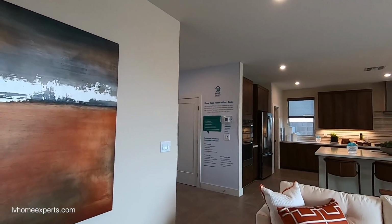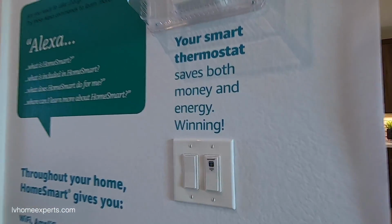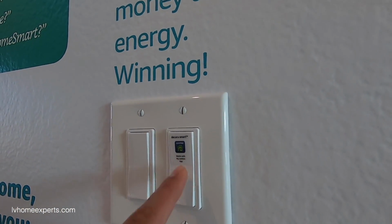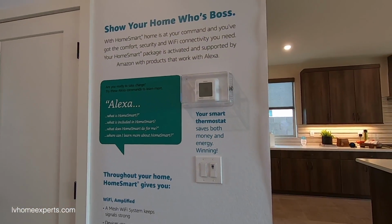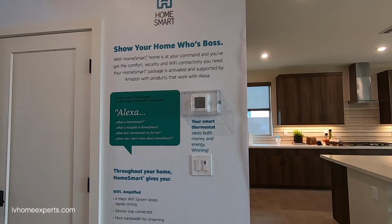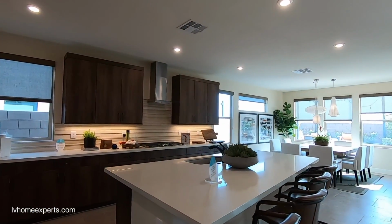A couple things with the smart home device here. You do get a couple of these switches. These are the Wi-Fi switches. So if you are ever out and about, you can actually control those switches. Okay. Also your garage door too as well. Okay. Let's take a look at this.